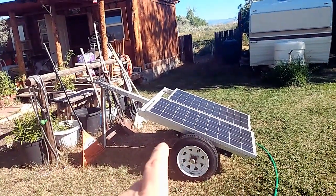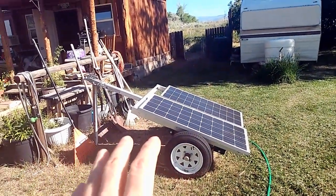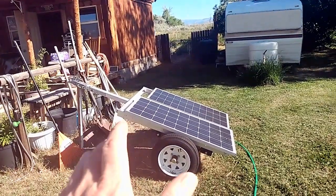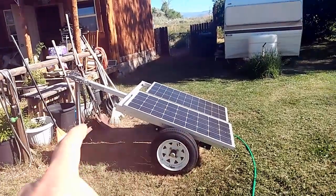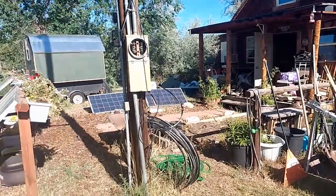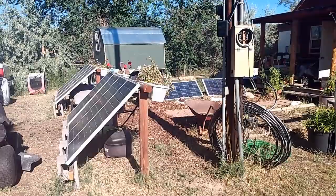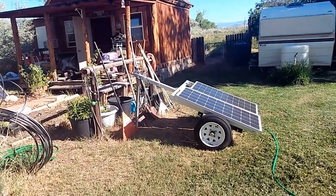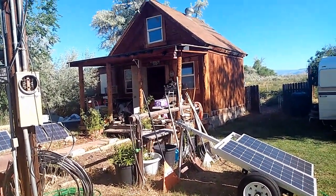But what I'm going to do is make these more permanent. I'm still going to have them so I can tilt them, but I'm going to be wiring these into two 200 amp hour LiFePO4 batteries. When everything is done, I will have about 1.4 kilowatts of solar power at my cabin, where I only had 400 watts before, and about 800 amp hours of battery capacity, with two large power stations and a smaller power station that I use here at the cabin.